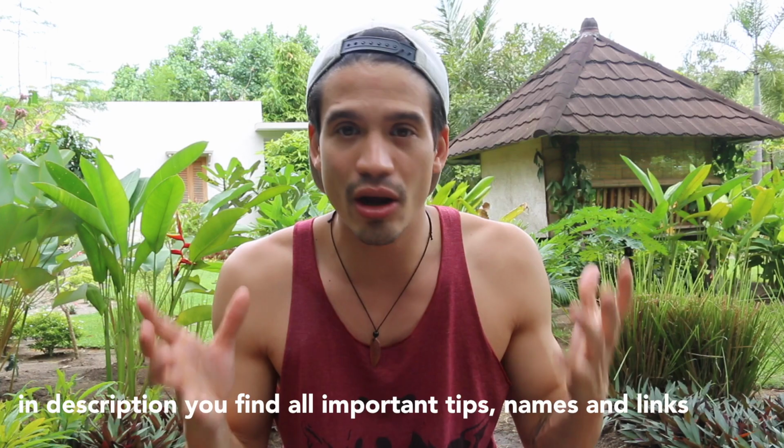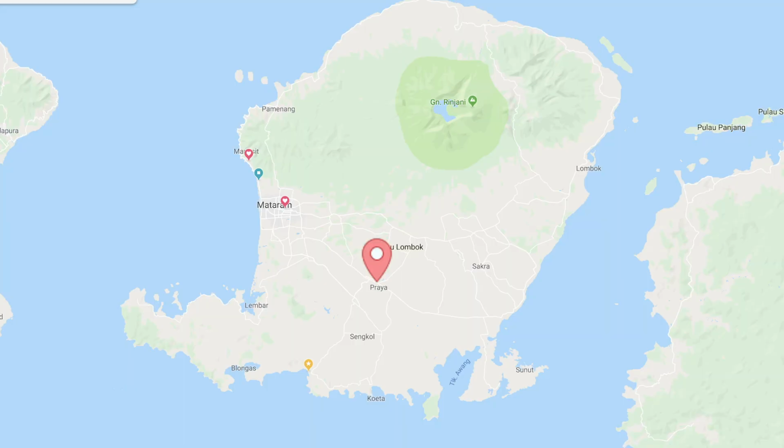And I can tell you one thing, Lombok is not big. So depending on where you're staying, you can actually reach everything from this airport. It's right in the center. So we took a public bus and not a taxi because a public bus is of course cheaper.